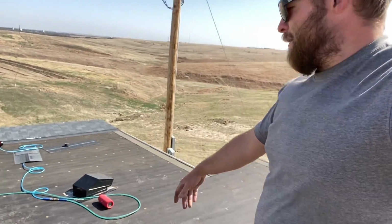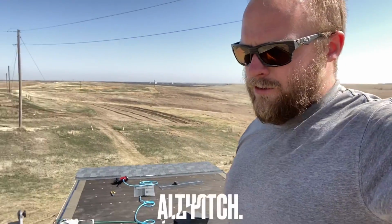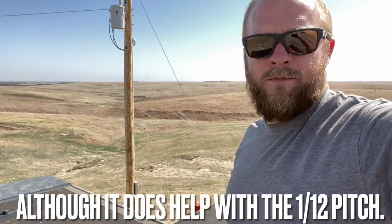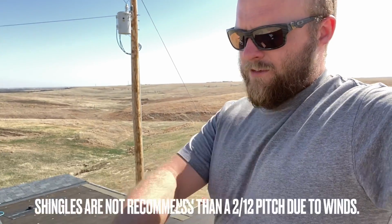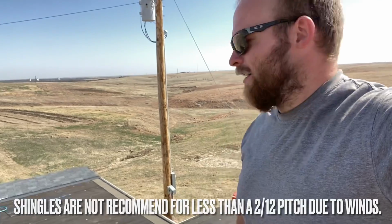Of course, I got my felt paper down. I have a starter strip all the way around the edges. It's not required to do a starter strip all the way around the edge, but I had it left over from the roofing of my house, and that'll help just kind of get more waterproofing on the edge, so if there were any leaks on the sides, it won't get in there.